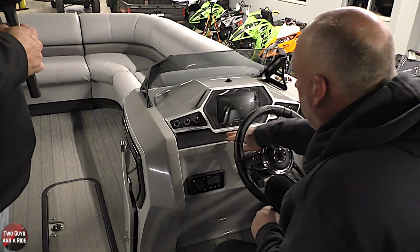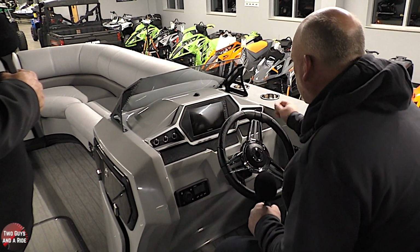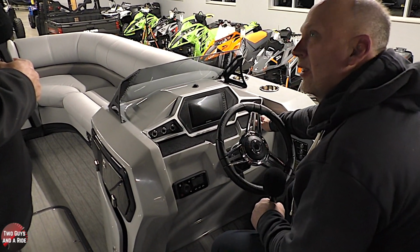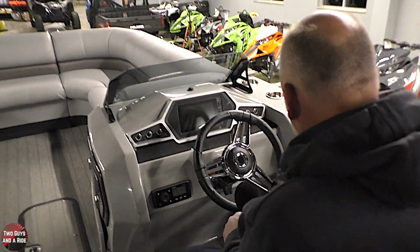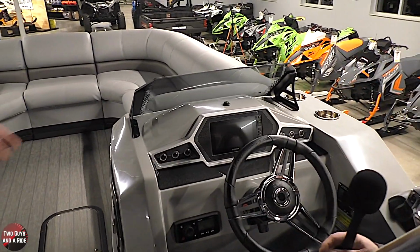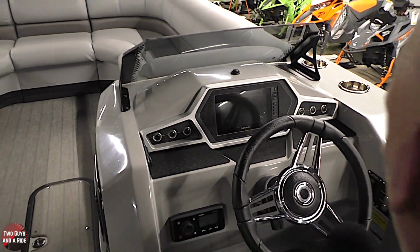One of the things I notice is the soft, rubberized, kind of felty, non-slip surface. The idea is obviously you set your sunglasses or your phone there and it's not sliding around. It stays put. And when you're doing 50 miles an hour in a pontoon, it's nice not to worry about your phone flying away. Yes, it is.